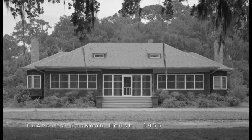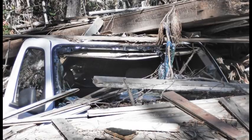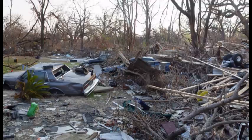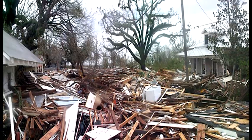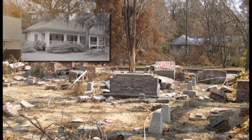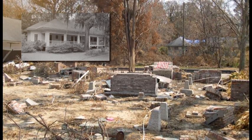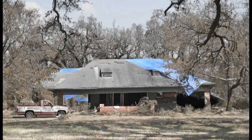Then in 2005, Hurricane Katrina roared ashore. The record-breaking storm ravaged the Mississippi Gulf Coast with a wall of water more than 30 feet high. Thousands of historic buildings, including Sullivan's cottage, were crushed and pulled into the sea. The Charnley-Norwood House and its guest cottage survived, but barely.